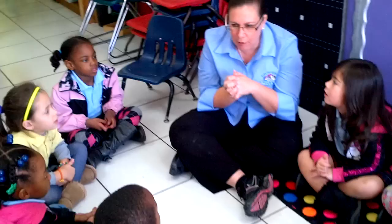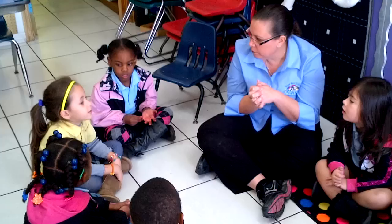Not a seed. It started out as an egg. An egg. And when that egg hatched and the tadpole was born, what happened to the tadpole? He was little and then when he grows feet and a tail, he gets to be a frog. Okay, so she says right, he starts out little and then he grows feet and a tail, and the tail's gonna fall off and he's gonna turn into a what?